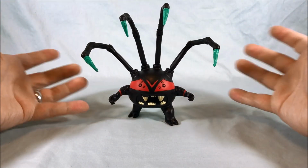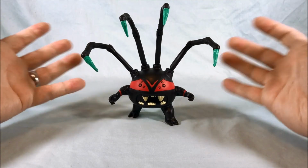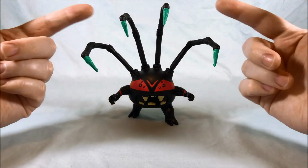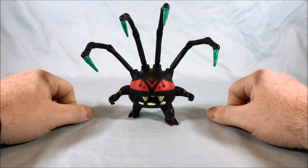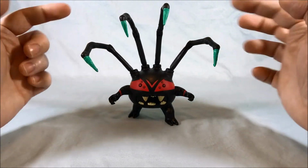Now, this guy doesn't come with any accessories or anything like that, but again, I feel like it doesn't make sense for him to, because these are his weapons here, these legs. And that's where they've poured the most love, in my opinion, with the ball joint, the hinge, the paint.